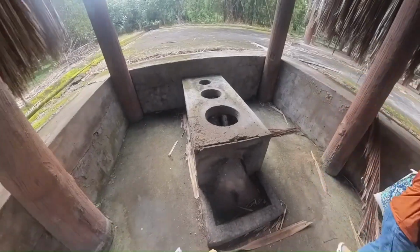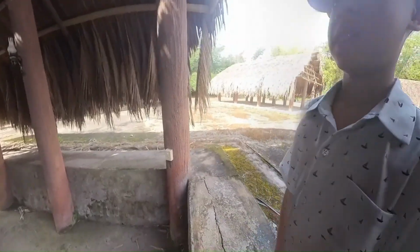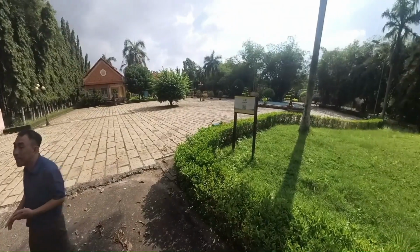The manager is on site some of the time, and he'll show you around. He actually did ask us to go out on a boat ride, which was going to cost us some money, but we didn't do it.